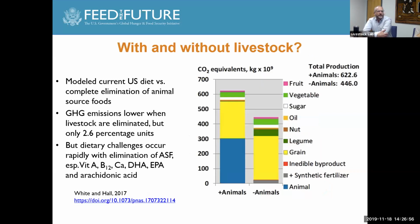So turning now to the other idea that there may be limitation or challenge in terms of livestock production affecting greenhouse gas outputs and having an impact on climate change. This is another one that we really have to look at in the appropriate context. This is a report where the authors modeled the impacts of completely removing all animal source foods from the diet in the U.S. and the impact that that would have on greenhouse gas production in total.